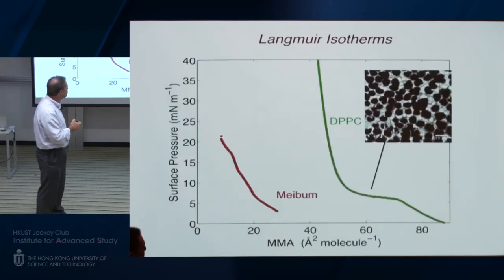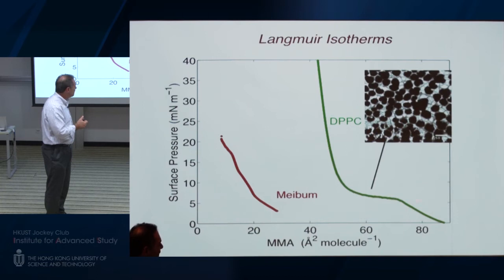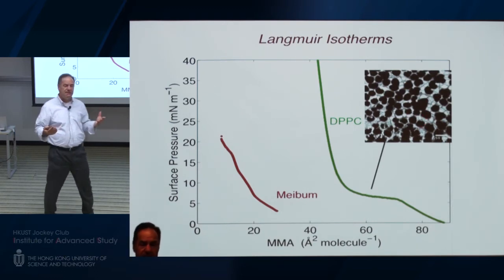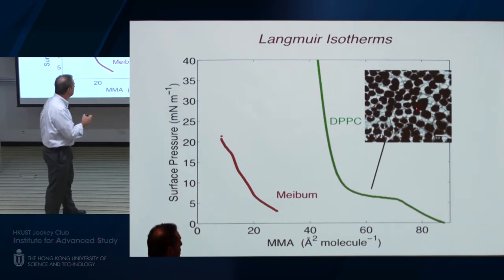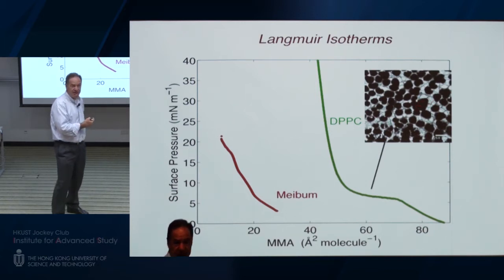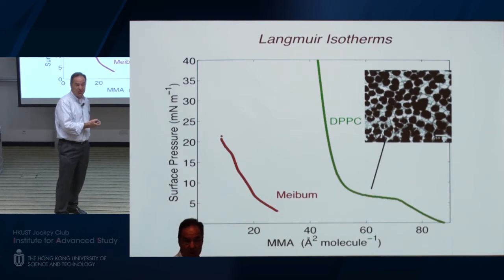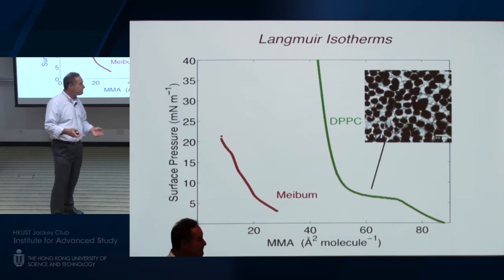You can see the domain structure by adding a fluorescent tag to the system. What happens is that at the low pressure phase, the liquid expanded, that's where this fluorescent tag will exist. If you squeeze on it and you start to develop liquid condensed phase, that will expel the tag molecule. So you can use epifluorescence to nicely visualize the domain structure.